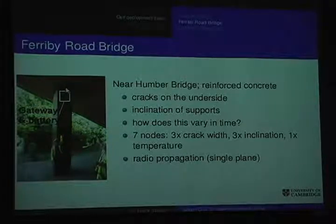Here, the connection between this concrete pillar and the bottom of the bridge is not fixed. It has some leeway so that the bridge can expand, all the things that bridges usually do. And so we wanted to monitor how this expansion was going on.